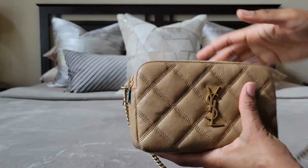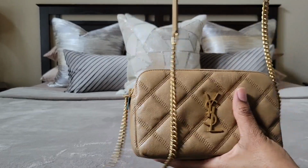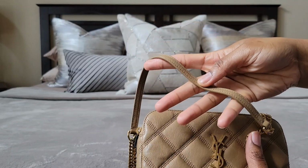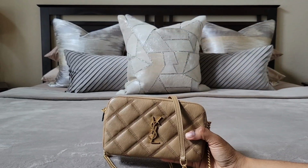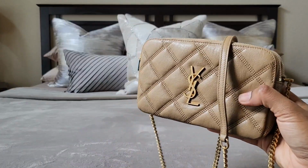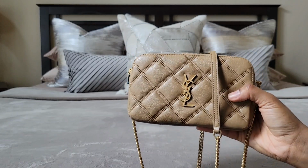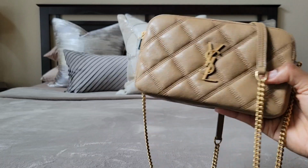Not the color. So this is Becky again, and I love the chains. Oh, the other bags had this too. Chains, which are gorgeous. I love chains, but I need a leather break, and YSL does that so well. Well, many brands do, but YSL definitely does a great job with their chains, using chains and designing them to have a leather break right there.